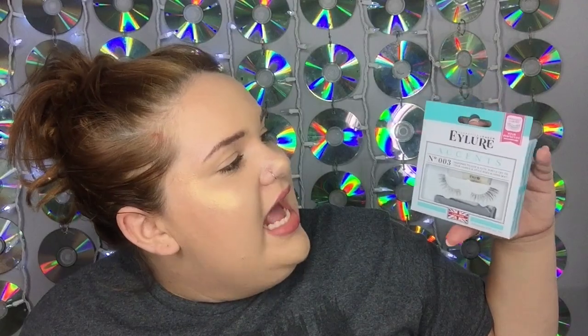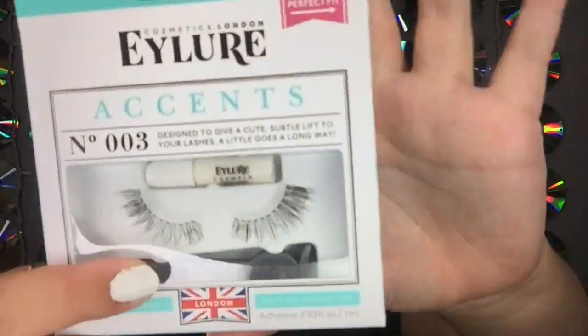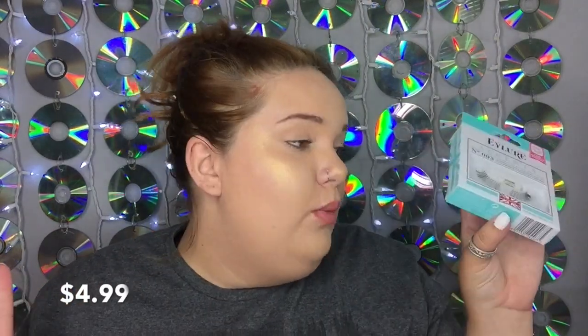not a bright scent. The next thing that I'm pulling out of this box is Eylure eyelashes, guys. Oh my gosh, even with glue and tweezers to put them on. They're really natural too. Okay, I don't even know how much these cost, but I know we're getting way over $7 over here.